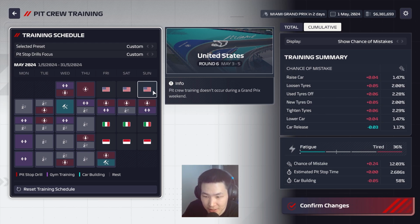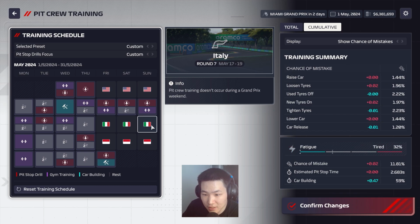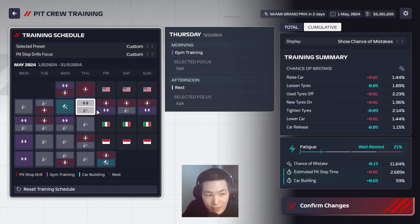So our chances of mistake go up a bit. Estimated pit stop time is 2.6 seconds. Car building has gone up. There's no way to adjust this. So I think there's no way we can be prepped.